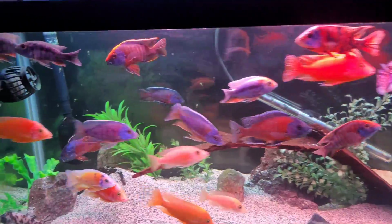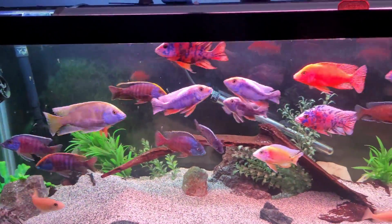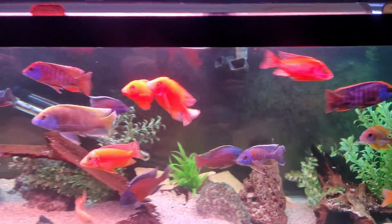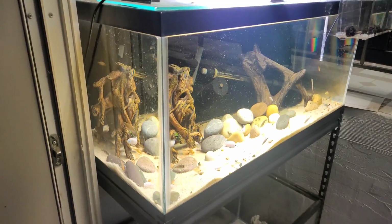So I'm going to have to be getting ready to move these guys out of here real soon. And also I'm going to be stripping all the females out of here because I'm just excited to see what I got. So yeah, moving on into the fish room.